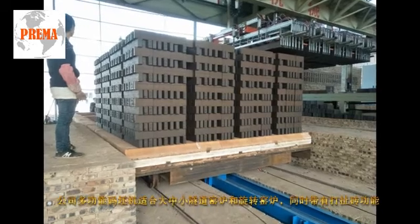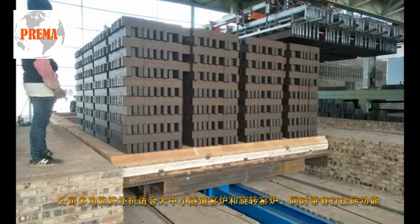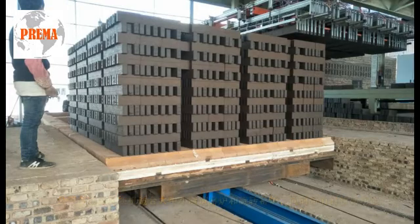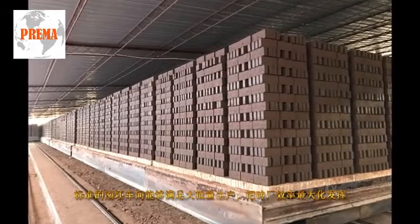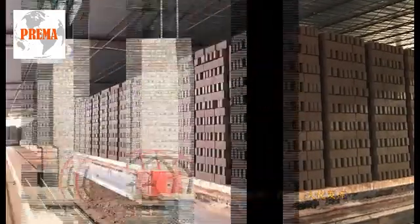The company's multifunctional setting machine can adapt to large, medium, and small-sized tunnel kilns and rotary kilns. Meanwhile, it features brickmaking and pulling functions. A standard blank storage workshop can meet requirements for mass production and achieve maximum efficiency of the brick factory.